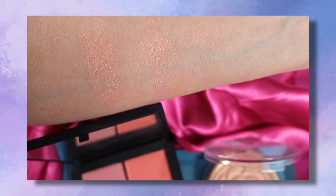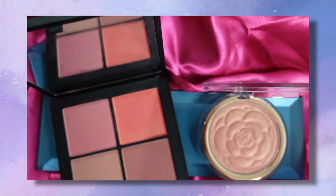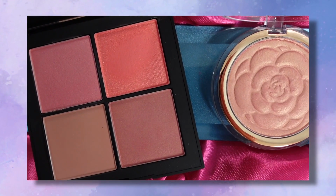So the formula of the Flower Beauty blushes to me is just as good as any of the Nars formula. They go on smooth, they're never patchy, they don't get into fine lines. So I'm very content with just having the blushes from Flower Beauty. They're beautiful, just like I said, the Milani baked blushes, that formula is amazing. So you really can save yourself a lot of money and just get yourself one from Flower Beauty.